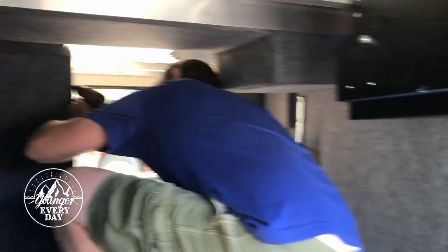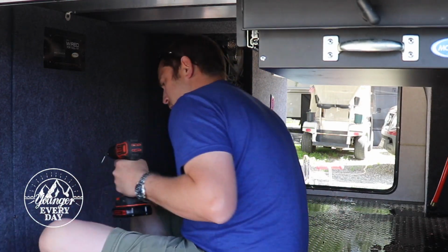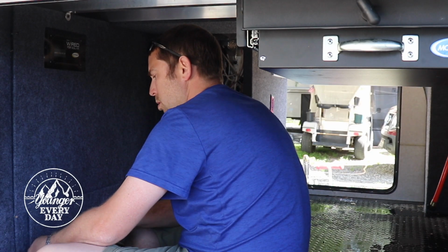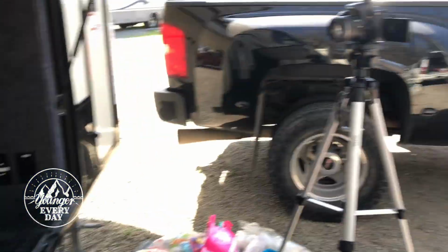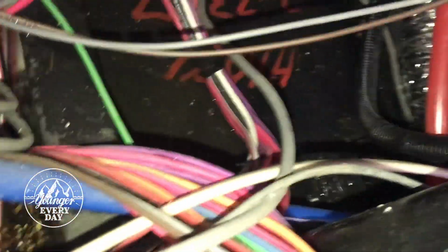Shoot. I guess I'm gonna have to take these panels off so we can see what it looks like inside there. That's not good. Water in the electrical cords. That is a lot of water. Look, there's inside. So much water. And here's the vent.